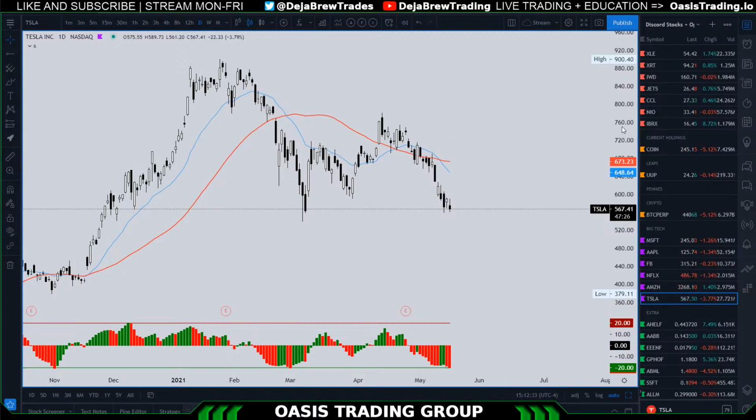Which line is VWAP? I don't have VWAP on my graph currently.